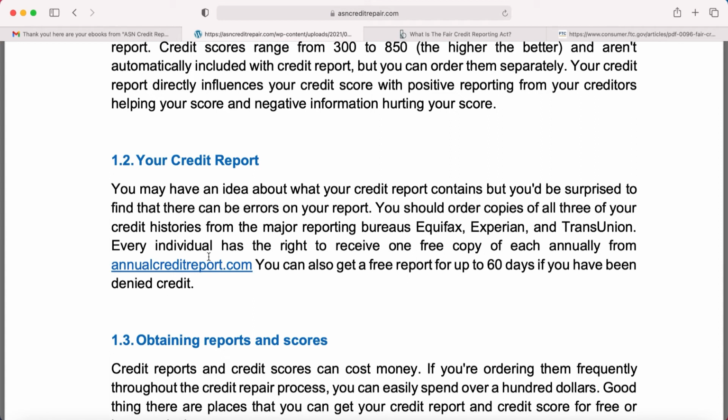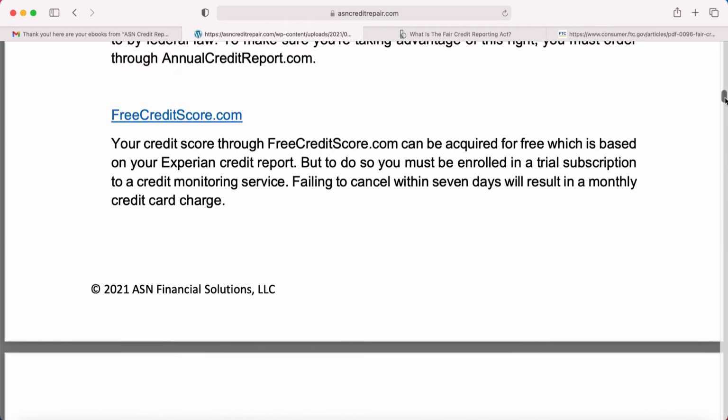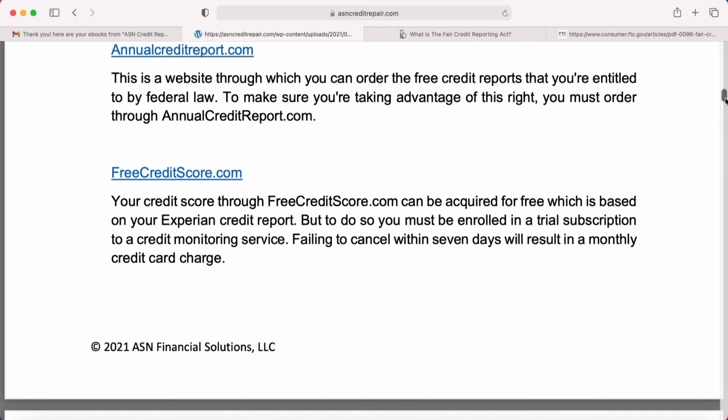annualcreditreport.com. Sorry. This is where you'll get your copy of your free credit report. Okay? This is where you'll be able to print out your report, highlight any inaccurate information so that you have a reference to look at when you're trying to figure out what needs to be disputed and what does not need to be disputed. Okay?